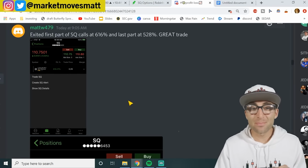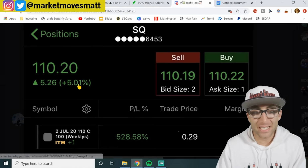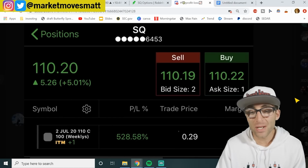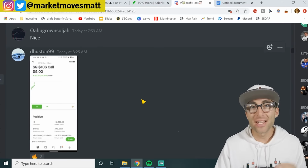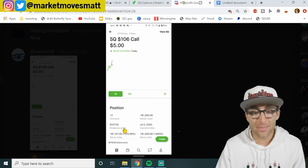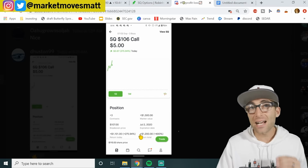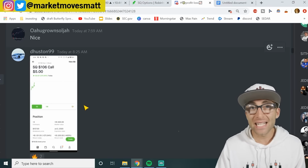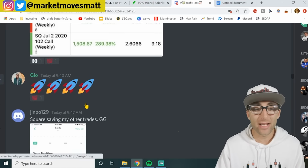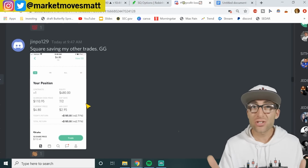Again, if you don't believe me, it's mind-blowing how many people made money on the Square option, 528%. Still, half of what that guy could have sold it for. So you have to scale out slowly with these options. Right here, $1,000 in one single day for 400% return. You can't find these types of returns everywhere on the internet. There's a specific strategy that I'm gonna teach you right now.